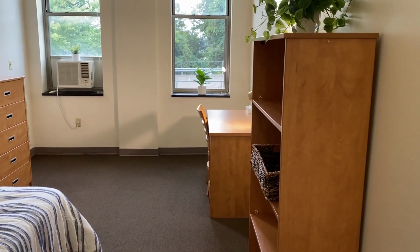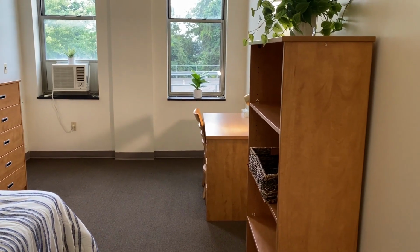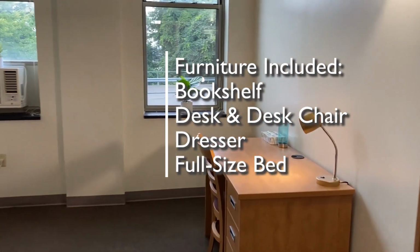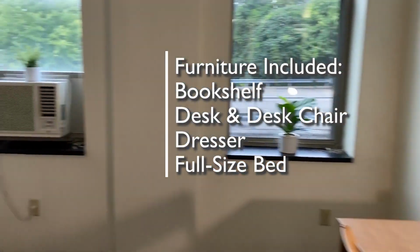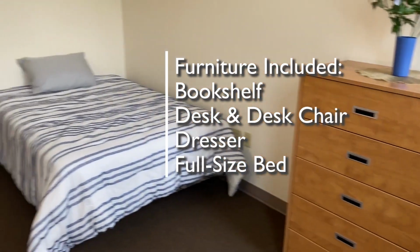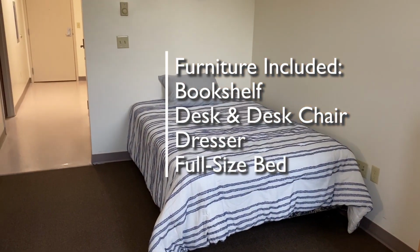Every studio has 5 pieces of furniture: a bookshelf, a desk and desk chair, a dresser, and a full-size bed.